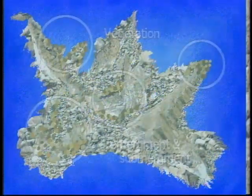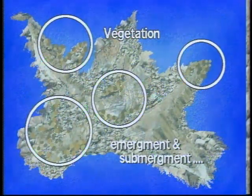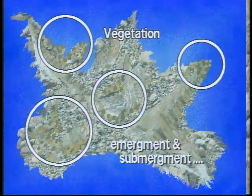And last but not least, vegetation, both emergent and submergent. A strong understanding of these two elements is a must for success.